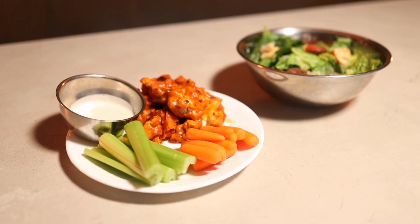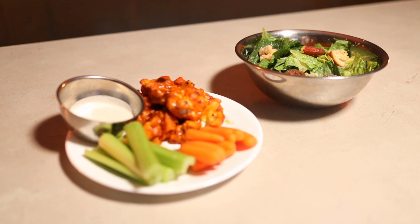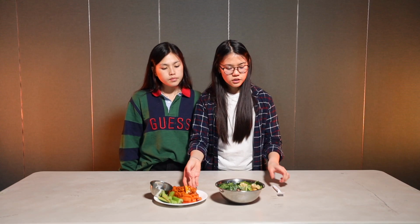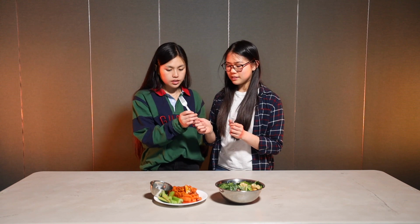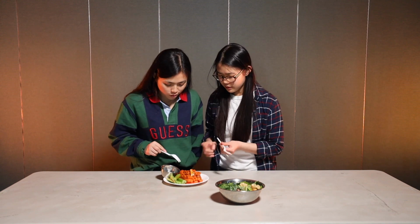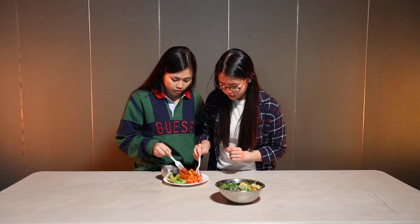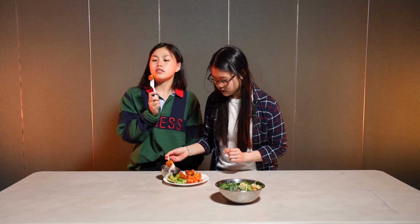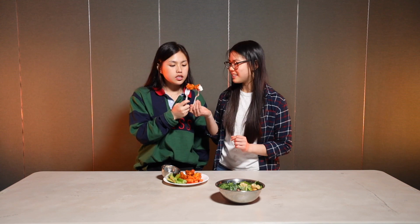All right, now that we have our tossed cauliflower wings, we just added some baby carrots and celery sticks and some ranch to make it look really pretty. And then we also have our salad. So do you want to try our wings? Yes. This looks so good. I'm gonna dip it in this. Cheers.